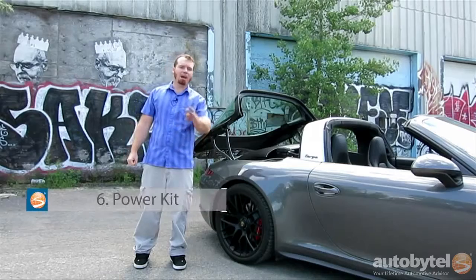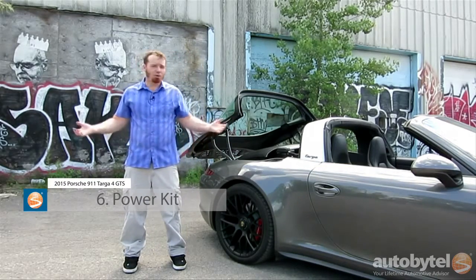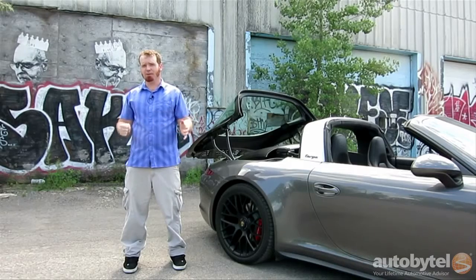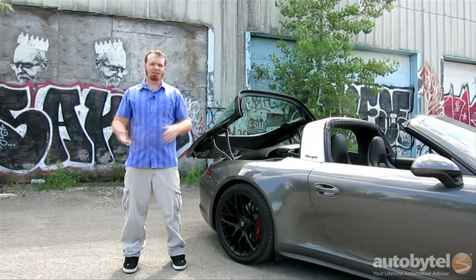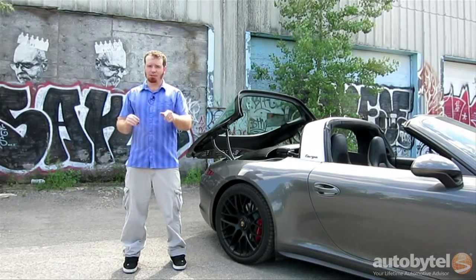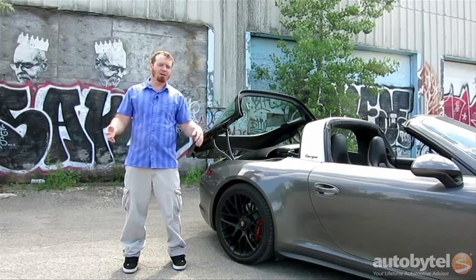Number 6, the power kit. The reason why the Targa 4 GTS makes more horsepower than the Targa 4S is because the power kit option comes standard. Although you won't necessarily find it referenced as such on the Porsche website, the power kit that's included in the GTS gives it a variable intake, a retuned ECU, plus you have the sport exhaust and better cooling. Altogether, it's good for 30 ponies, which is a total of 430 horsepower over the 400 horsepower Targa 4S.